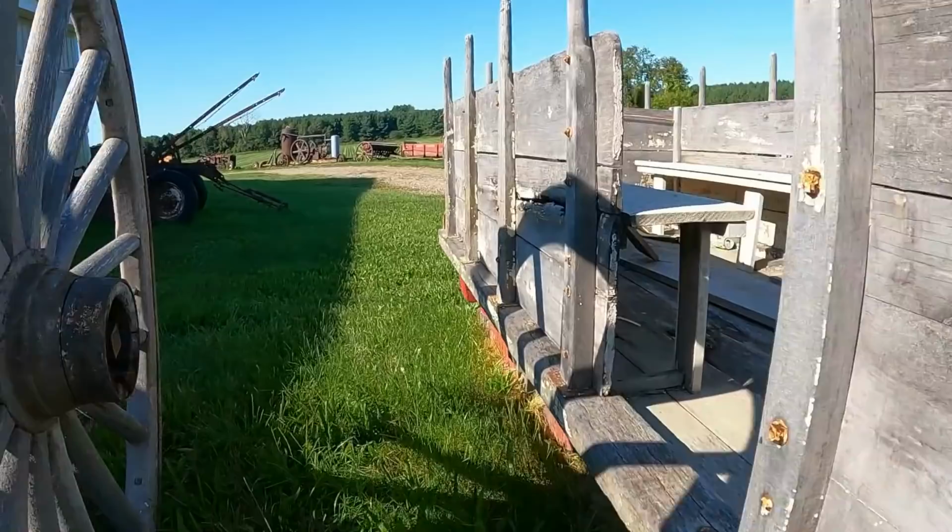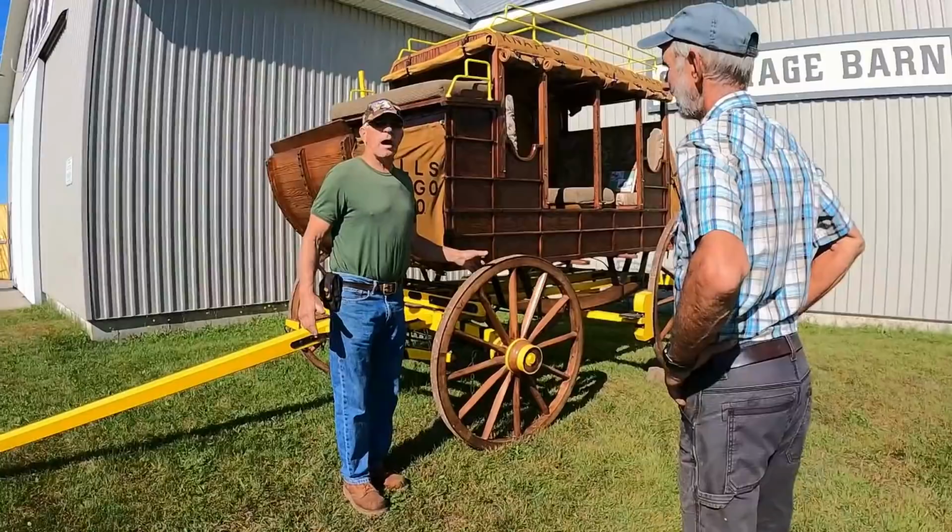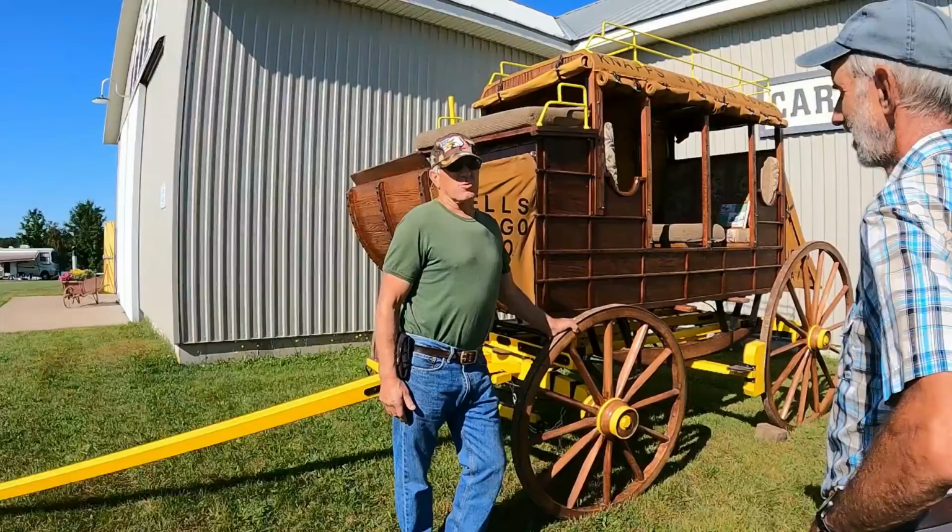Anyways, we plan on sharing with you some of the things that are going on today. This is Buddy Dufresne, and he is showing us a carriage that he built. And behind him is a carriage house. It has a lot of carriages in it that I didn't have a chance to show this time.